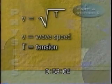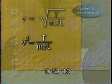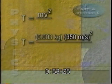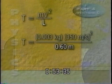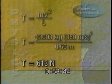Wave speed equals the square root of tension over mass divided by length. Now, all we have to do is isolate T, then fill in the numbers. Squaring both sides, we get that V squared equals T over m divided by L. T equals mv squared over L. Filling in our values, T, the tension, equals the mass of the string, 0.003 kilograms, times the speed of the wave, 350 meters per second squared, divided by the length of the string, 0.60 meters. Working all that out, we find that the tension in the guitar string is 613 newtons, which is how tight CC's guitar string needs to be to generate a wave speed of 350 meters per second.